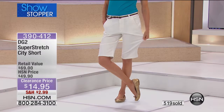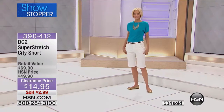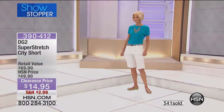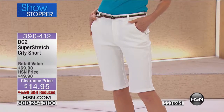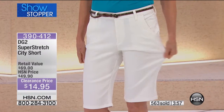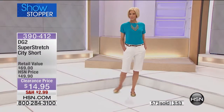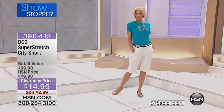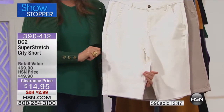And I was looking in some catalogs over the summer, because actually these are very similar to the host pick I did in June with Diane, some super stretch city shorts. And they were expensive for a pair of walking shorts. That's the stretch. That's super stretch. So you can see the recovery is there. And that's tricky to show, even on the ivory. That's recovery. That's what we're talking about.